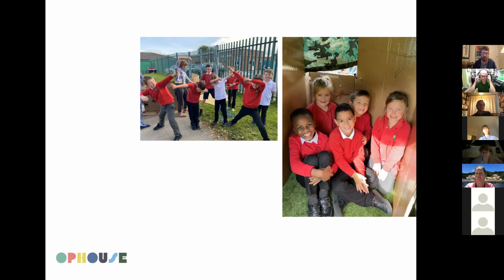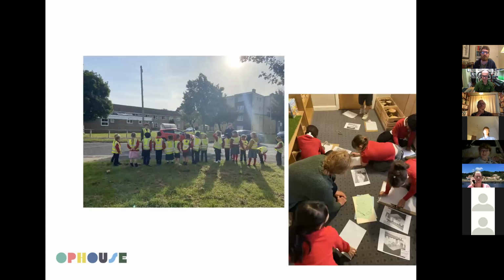These guys this week have just been absolutely amazing. They've been designing the community space. They've been thinking about what kind of activities they want to do. There's just so much energy in that area around how can we all work together to make our lives more fun and enjoyable. And I've just been completely blown away by the kids.